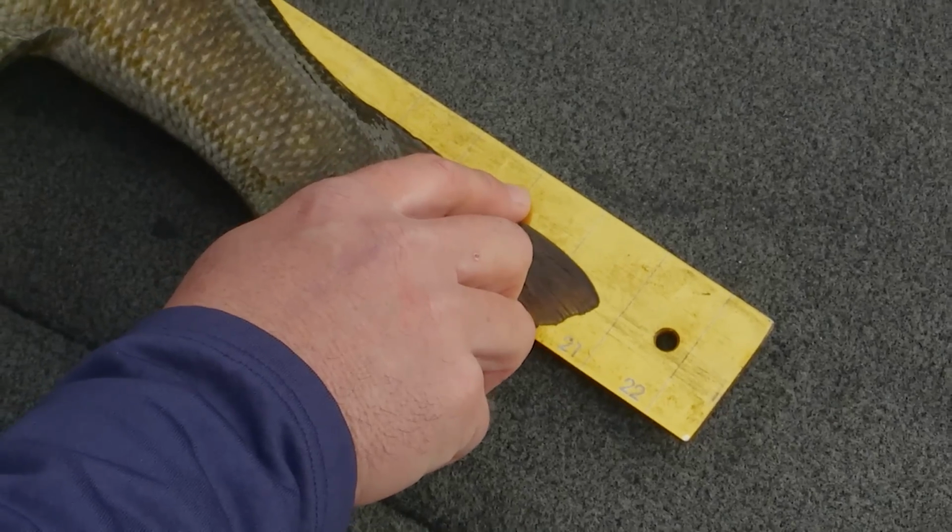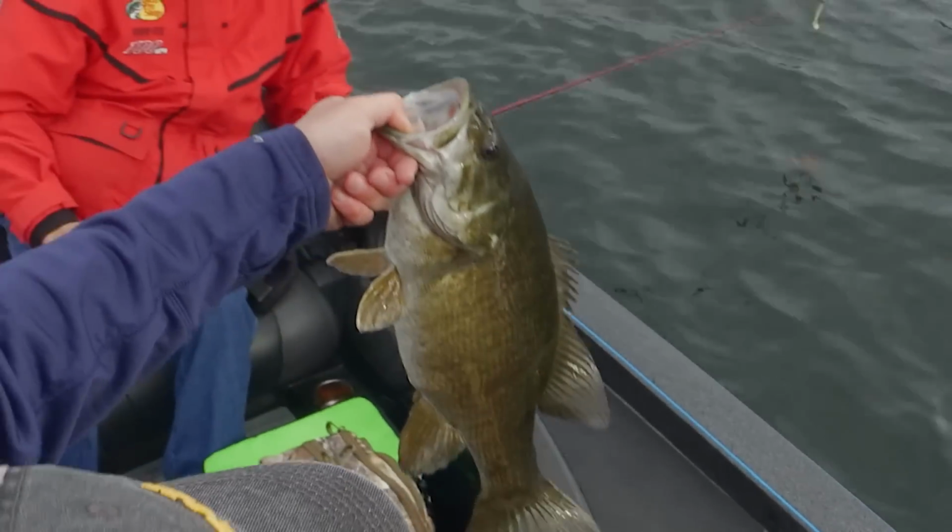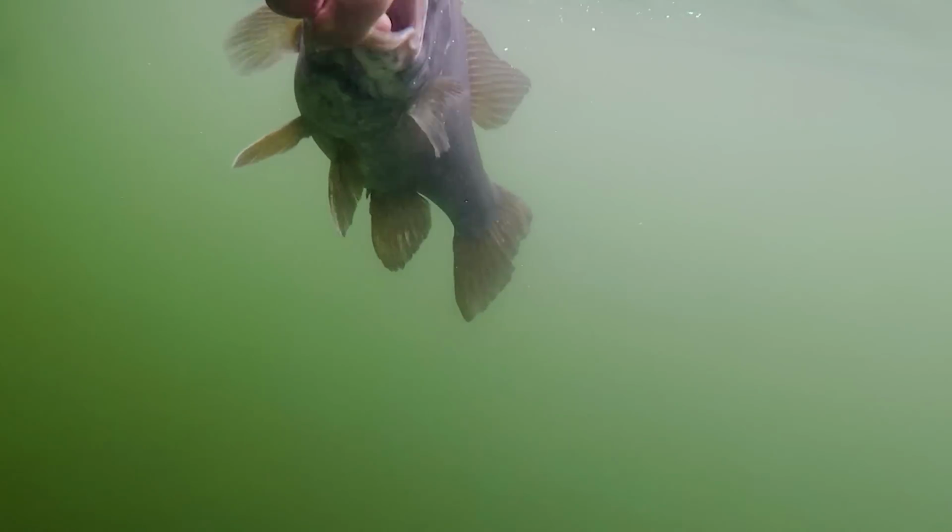20 and a half, almost 21 inches. Nice. That's a really good fish right there. Get that one back in the water.